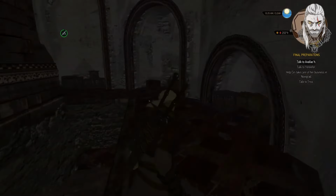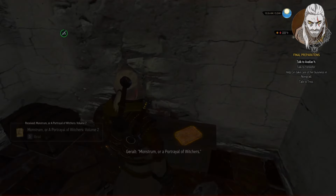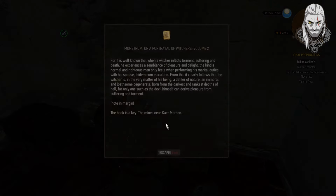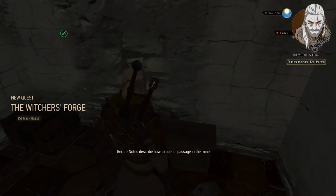And that secret lies in a book called Monstrum, or A Portrayal of Witchers, Volume 2. Geralt, as always, would have simply burned this vile propaganda, but only in the text itself were a couple of handwritten lines with the following content. The book is a key. The mines near Kaer Morhen.